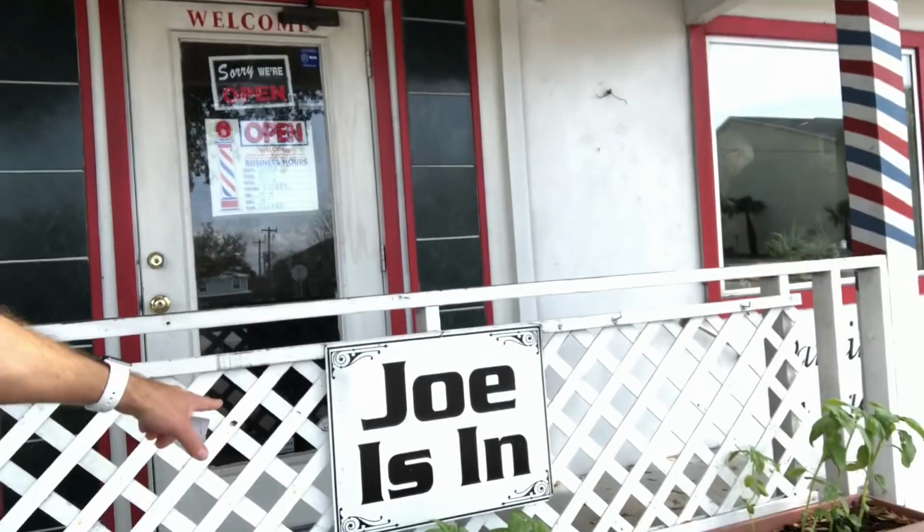All right, boys and girls, just got a nice trim from Joe at St. Augustine Family Barber. Most entertaining haircut I've had in a long time. Really cool cat. If you need a trim here in St. Augustine.